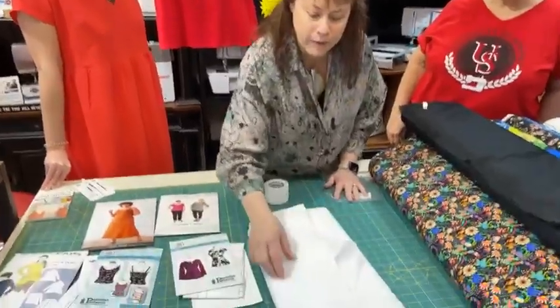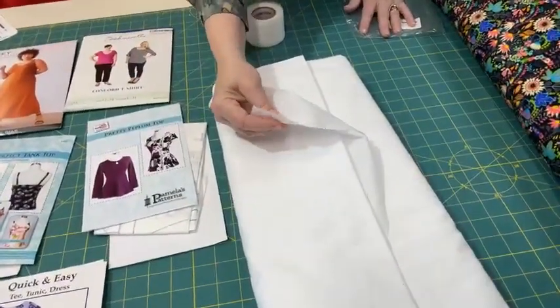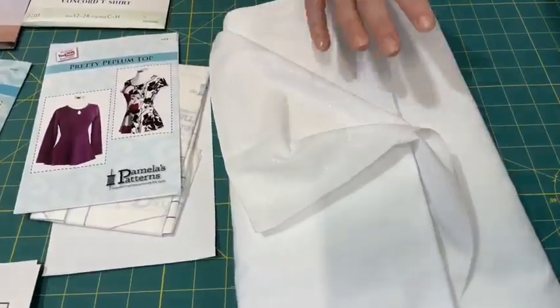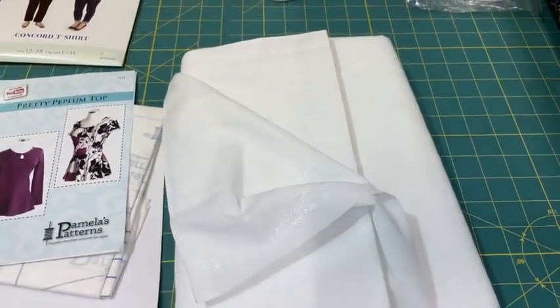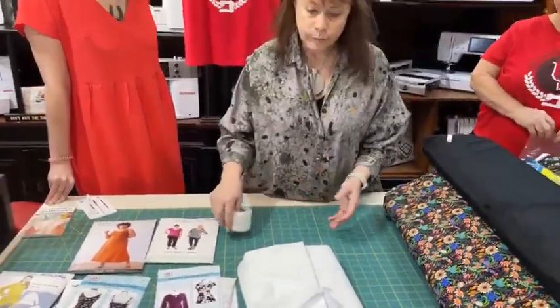So I wanted to show you guys the interfacing. Here is the woven interfacing. It looks a lot like your cotton muslin, just a little bit lighter weight. It has a fusible side that's shiny, and it's 45 inches wide, so it will work on everything. It's just really handy. Do we have that in black as well? We do. If you're doing a darker fabric... Well, wait a minute, I'm not sure. I'm going to have to double check.